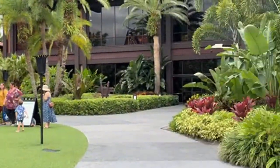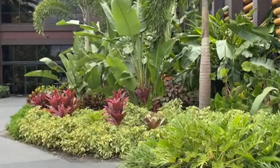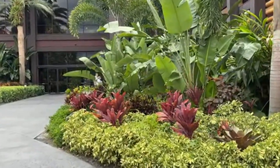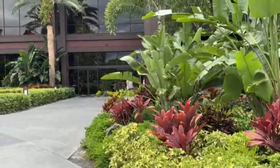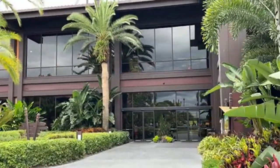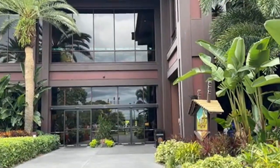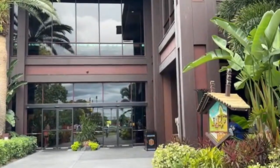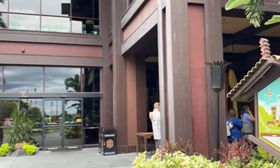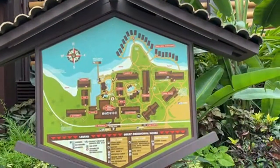Let me head back in this way. What you notice about this resort above all else is the foliage. They make it look lush. It's the backside of the lobby. So we kind of went around a little corner. I'll show you a map of the resort because it sprawls. And what we realized is the sprawl is great, but you also have reception issues. So we're not going to take a big walk. I want to show you it because it is big.